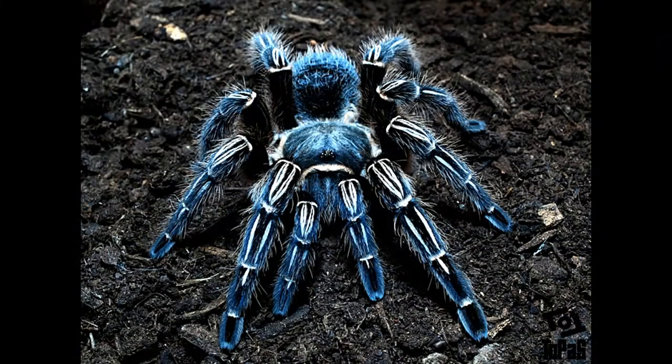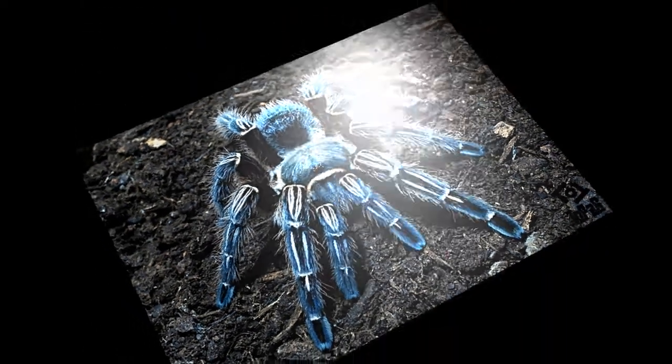Not much coloration to them right now. If you're a beginner to this hobby, this is what a Seemanni looks like full grown. Has a nice blackish, bluish sheen to it. Skeleton pattern legs. Awesome tee. Get some nice size to it as well. Can't wait for this one to get to that size.